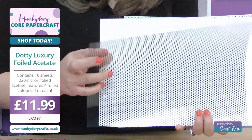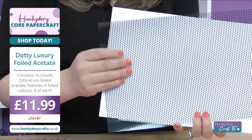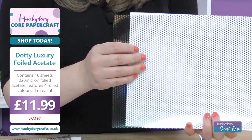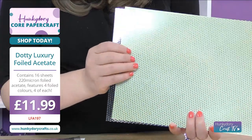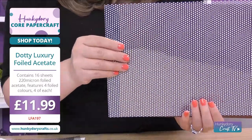And if I lift it off, you can see it's completely see-through. However, layering it on top of different colours is going to give you different looks. You've got four different colourways in this. We've got black, we have the silver, we have, I think that was gold actually. You have black, you have gold, and you have silver. And then you also have the amazing white.